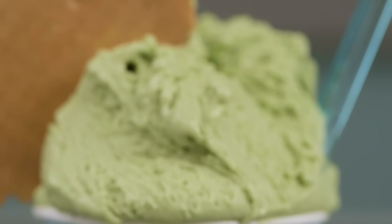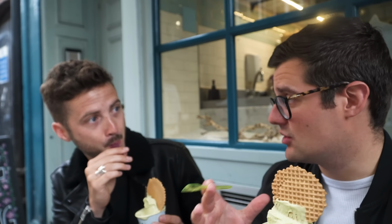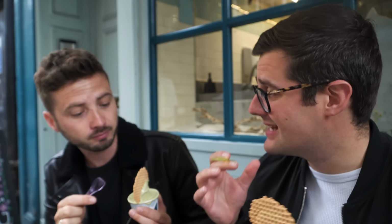Beautiful. I wouldn't usually go for something this nutty and sweet at the same time. I really like this. I was gonna go for their mint sort of homemade choc chip version, but because they churn them fresh every single day, that isn't ready yet.